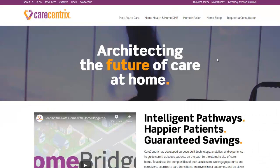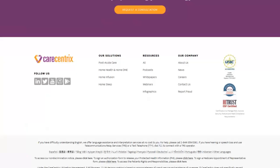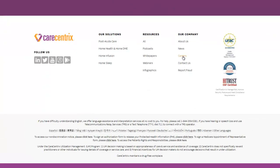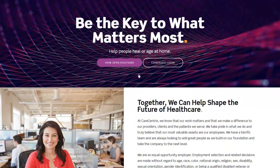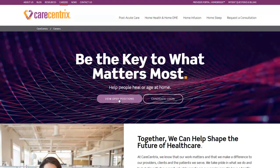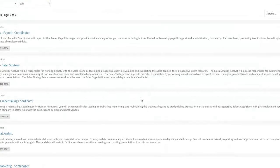Another company that's hiring right now so that you can work from home and make money with, that is offering remote jobs, is carecentrix.com. And if you head over there, you'll get to a page that looks like this. And all you simply do is scroll down to the bottom and you look under the careers section. It will bring you to a page like this, and in the purple box here, button in the middle, if you click on View Open Positions, it will bring you to all of the job listings that they have there.